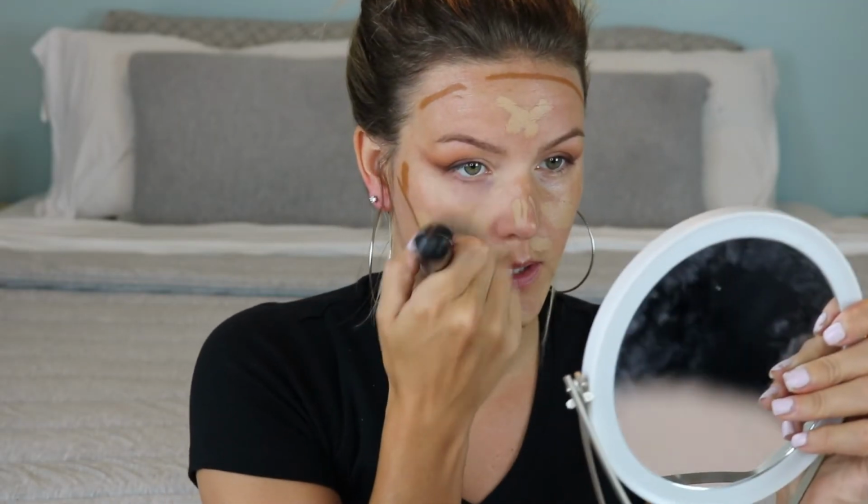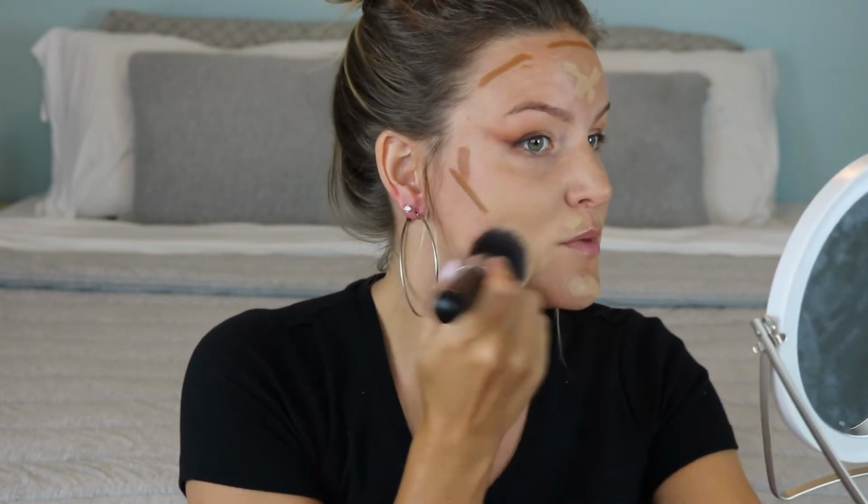So I'm just going to start with the lighter one. This is the Morphe M439 foundation brush, and boy do I love it.